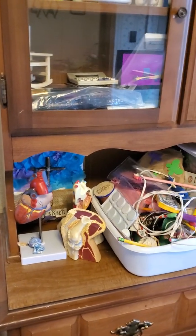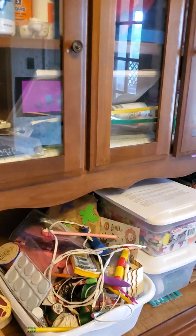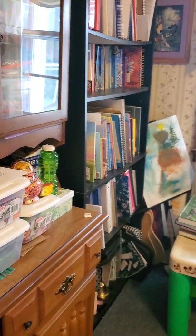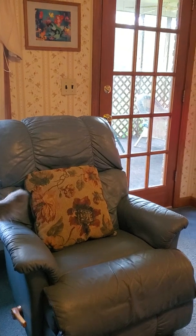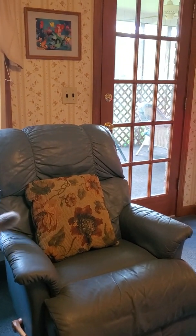So that is the gist of our little schoolroom. There's not much to it, but the girls really like it, and it's a cozy spot that encourages them to learn, and they actually come in here and play a lot whenever they're not doing their schoolwork.